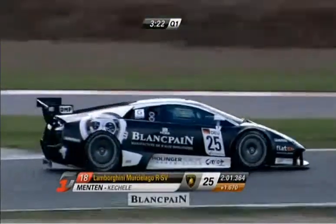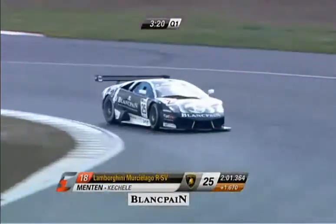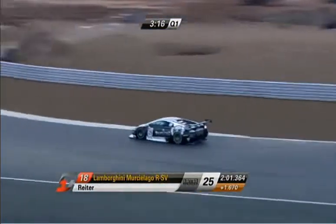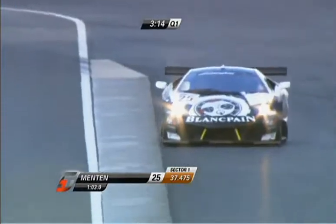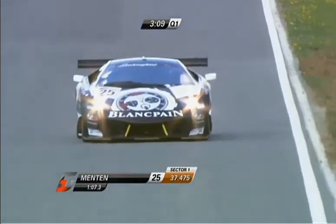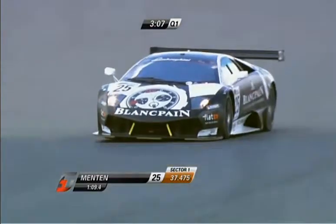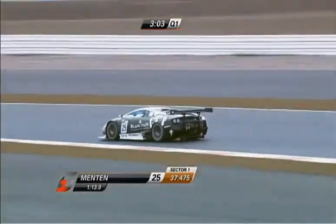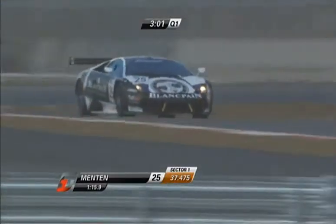Back here with the number 25, a Lamborghini, and he is down in 18th. So Josh Menton has got to make up some time if he wants to go through to the second round in just a few minutes' time. 3 minutes to go in this session. Yeah, we spoke a little bit to Thomas Eng yesterday as well, and he was explaining that the Aston is quite difficult at the moment, especially in the races, but what they do seem to be able to get out of it is one lap.